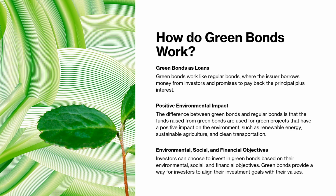Investors can choose to invest in green bonds based on their environmental, social, and financial objectives. Green bonds provide a way for investors to align their investment goals with their values.